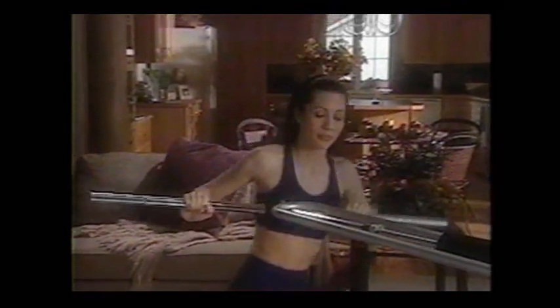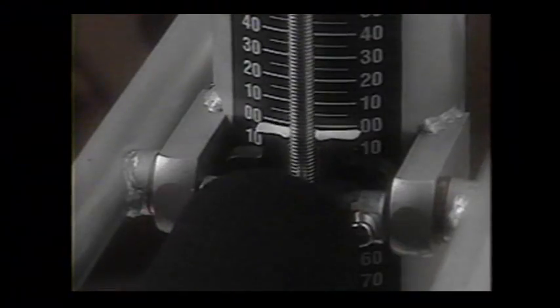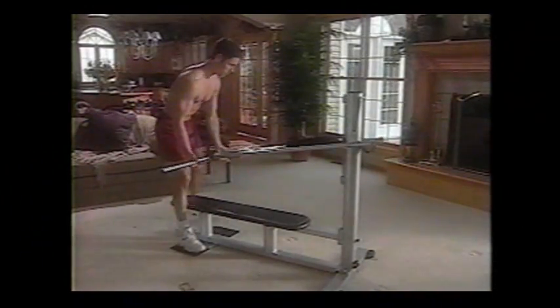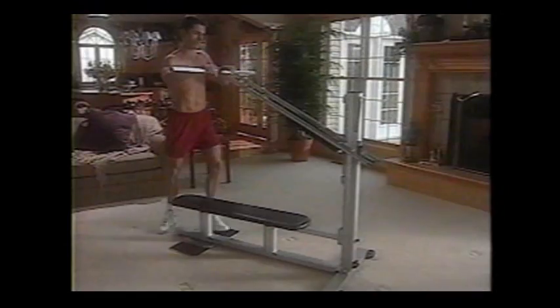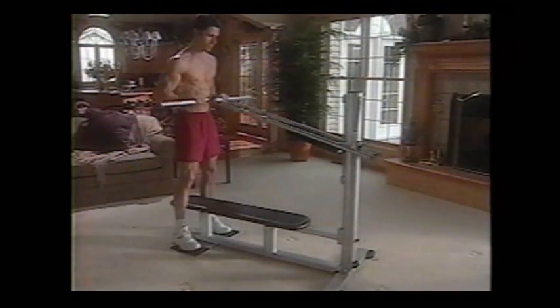Now, another impressive aspect of the nitrocell is how fast and easy it is to change resistance. Just move the nitrocell up and down the column and you're changing the weights from 0 to 250 pounds in 2.5 pound increments. Try that with any other machine. How about exercise changeovers? No problem. To convert the NitroFlex from pushing to pull down exercises, simply move the nitrocell below the zero mark. That's all you do. No other machine on the market today can do these changeovers this fast, this easy.